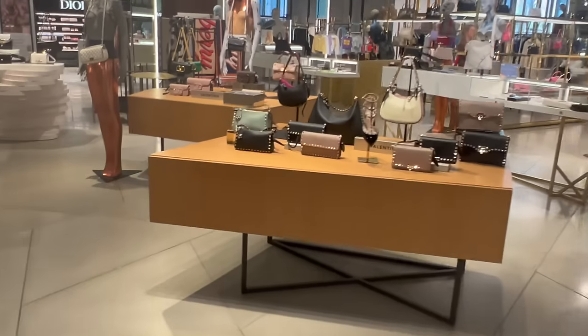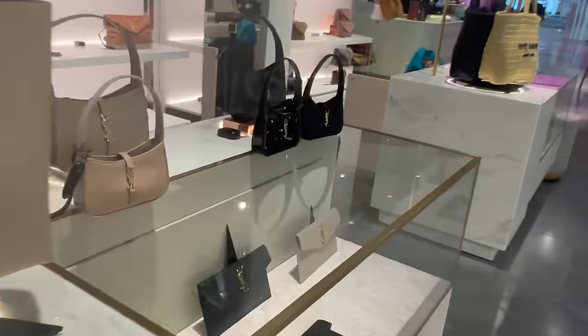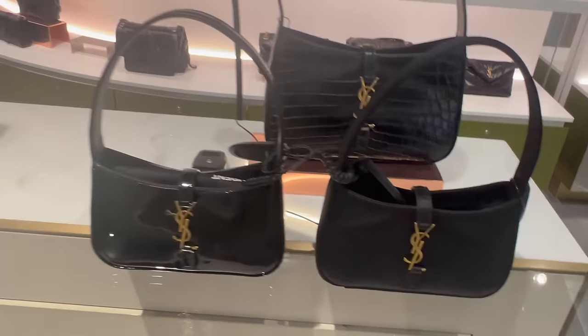We've got Valentino as usual. Nicely laid out, but we had to walk a little while to come to this Harvey Nichols. It's really out the way. That's cute. It's very on trend. It's very small though. I think only just my iPhone fit in that.